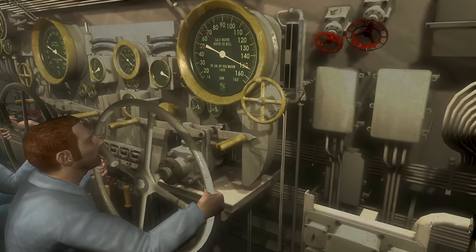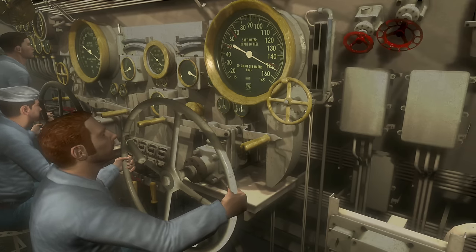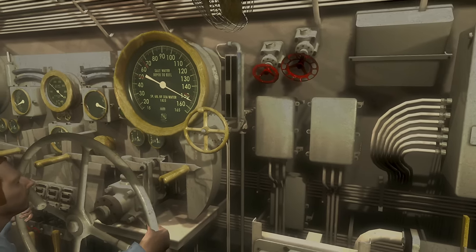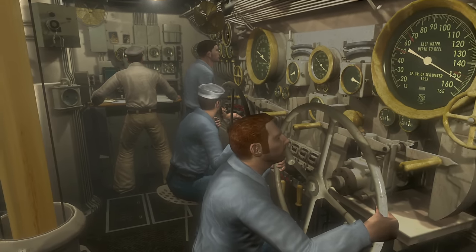So yeah, coming down to 150 meters now. That's 150 feet. It's time to slow down. Rig for silent running. Silent running.